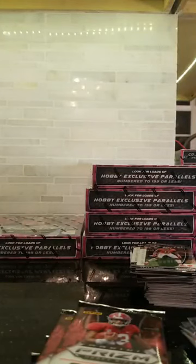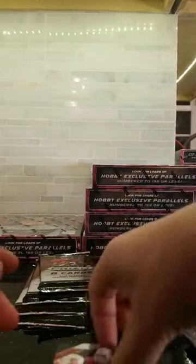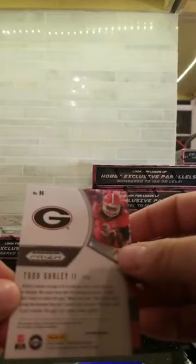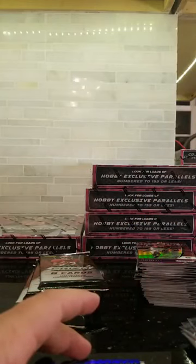All right, box number 3. All right, I think we might have something good here. Cooper Kupp, John Elway, Alvin Kamara, Todd Gurley, Prizm. All right, Jim, I got you. I'll get you down, 1 random. DeAndre Swift, red, white, and blue out of 99.